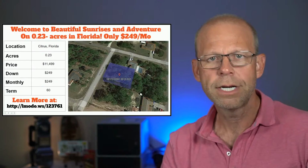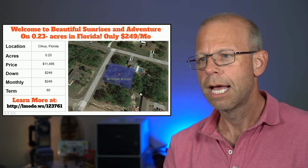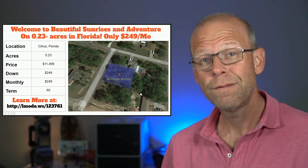Well, because it's in a community. You can see it. Road access, power. Okay, all right there. Probably have to put in a well. All right, no problem. Put in a well. Think about this though. It's Citrus County, nice buildable lot for $250 down and $250 a month.